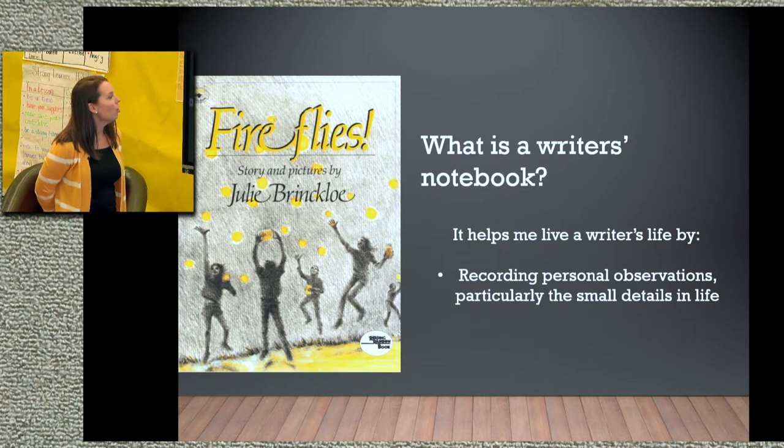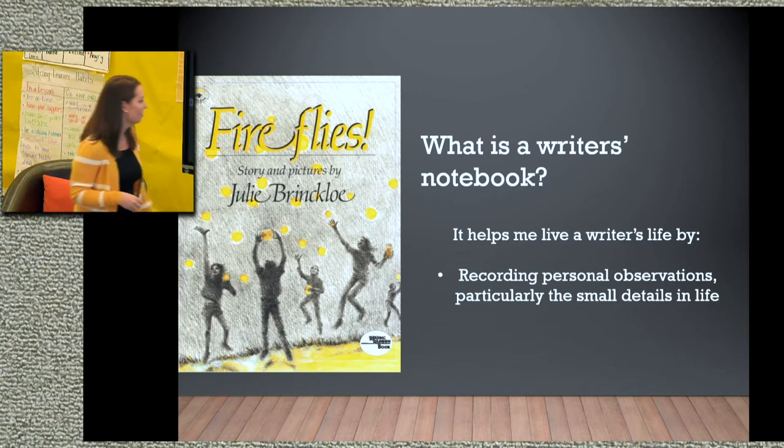Your writer's notebook might help you record personal observations, particularly the small details in life, much like we learned from Julie Brinklow in the book Fireflies, where the character was telling the story of a seemingly simple night of going out and catching fireflies, and how even the smallest of moments can make us feel the strongest of emotions.